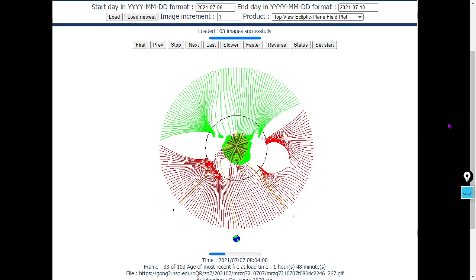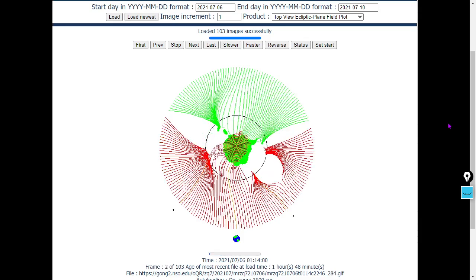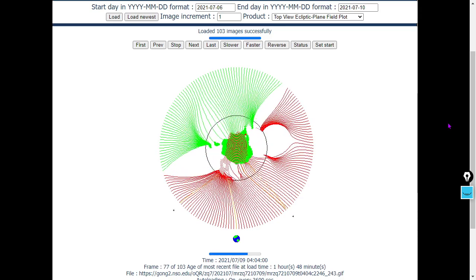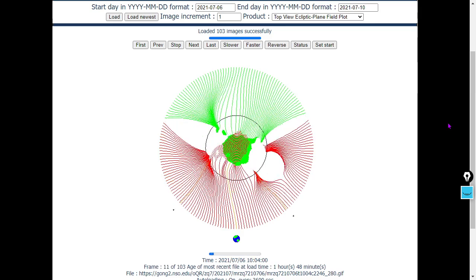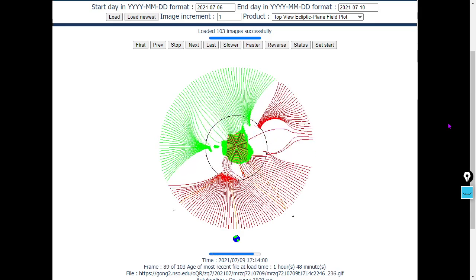And let's take a look at the current sheet. Earth is solidly in a south pole current sheet shown here in red. And we can expect to remain there for the foreseeable future. Keep in mind the magnetic environment can change with no warning. This data is 1 hour and 48 minutes old. It's the top view ecliptic plane field plot.